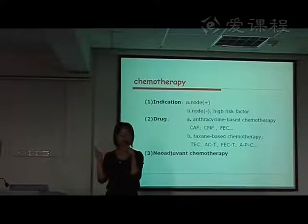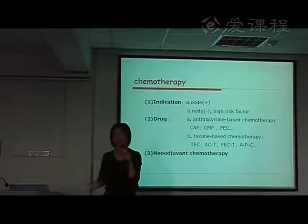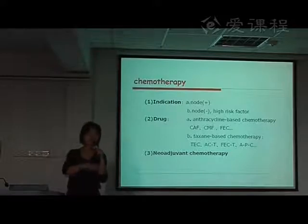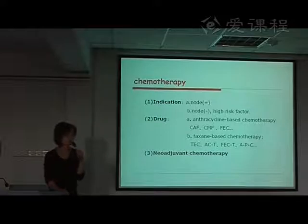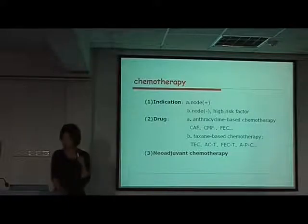And then the second function is that if I can make the mass smaller, I have more opportunity to conserve the breast. So sometimes we can change our surgery plan from the radical mastectomy to the breast conserving surgery. And the third function is because this disease has early blood metastasis, so the more important thing is to control the carcinoma cells in the blood circulation.